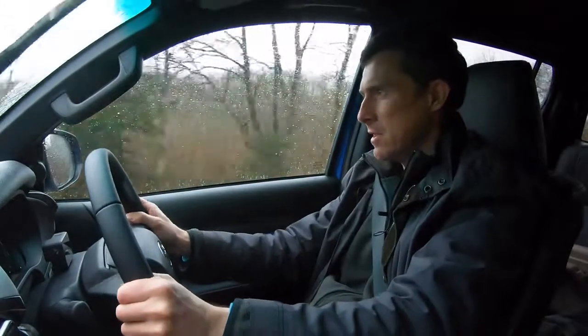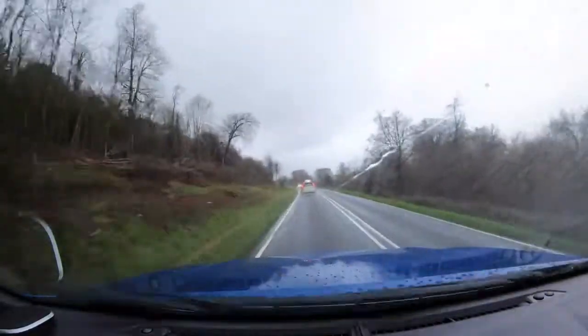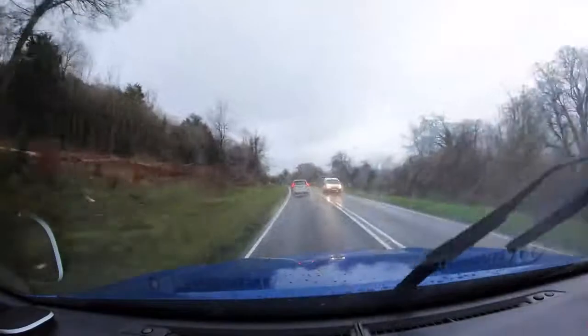Let's see how this thing copes with a few corners. After all, you may be in a pickup, but you still don't want it to accidentally spill its load everywhere when you go into a bend. It does lean a bit, but what do you expect? It's a tall vehicle. It's designed for going off-road as well.